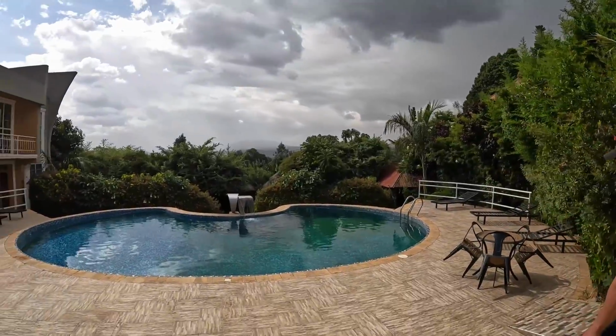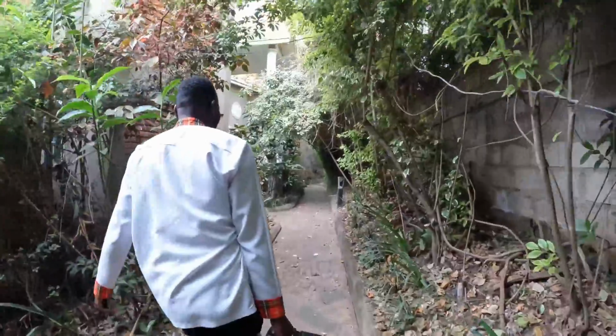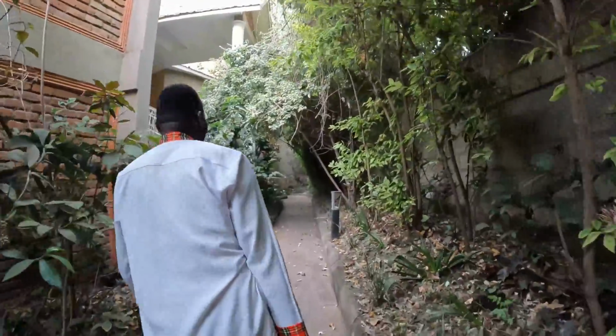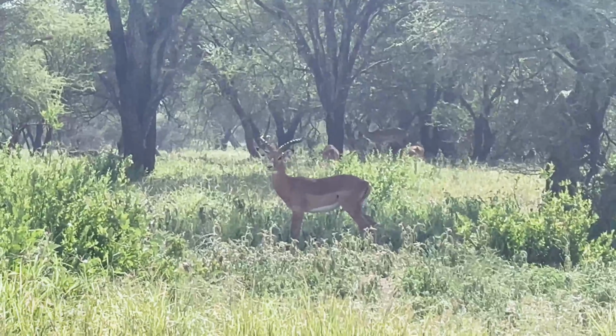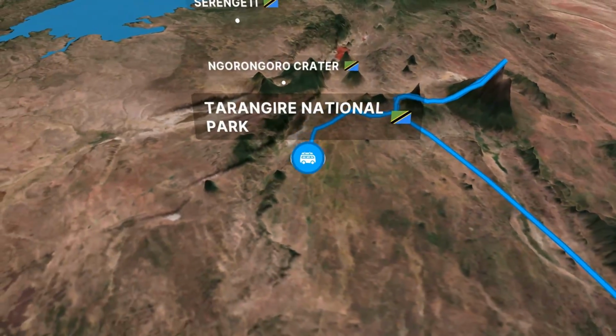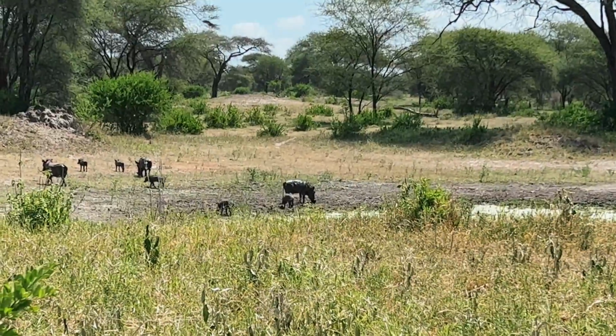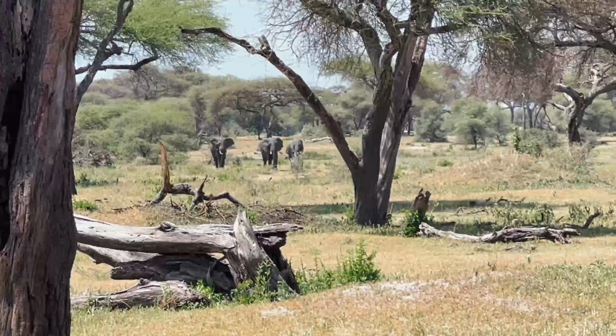and we have a pre-booked hotel to kind of have a free afternoon after this because it was a very jam-packed morning with a lot of exploring in the sun. On day 6, it's our first day where we're going to be seeing tons of animals because we're heading to the Tarangire National Park. It's one of Tanzania's many fantastic national parks, and it's known for its incredible, diverse wildlife.